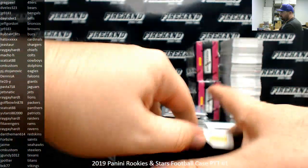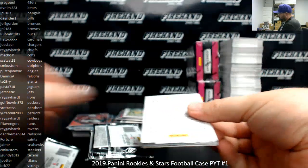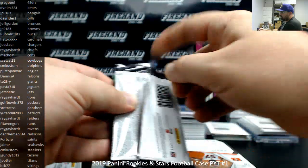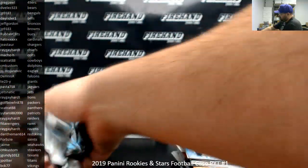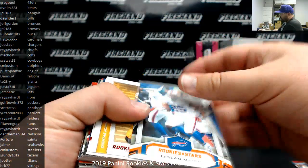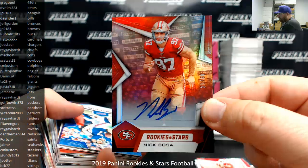Front of box 12. Shady McCoy, number to 99 for the Bills, copper foil. Bills going to Day Rider 1. There's our Kyler Murray rookie. Nick Bosa auto. This is a copper foil, number to 60. 49ers going to Greg Peel.